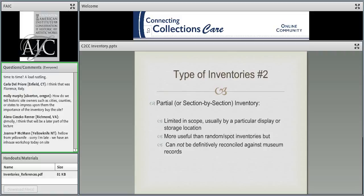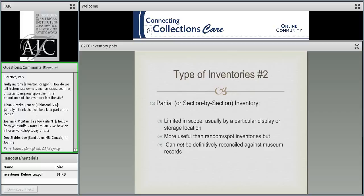Inventory is one of those words that everybody thinks they know the meaning of until you start talking to somebody else and realize that they have a very different understanding of what an inventory is. So I'm going to talk about the three most common types, from the most limited to the most comprehensive.